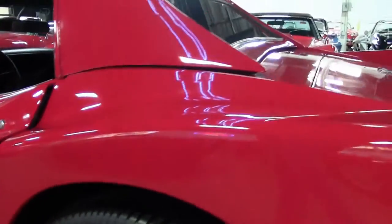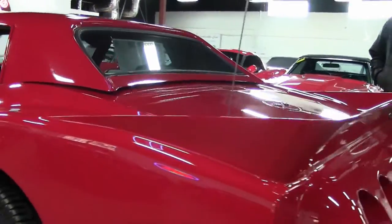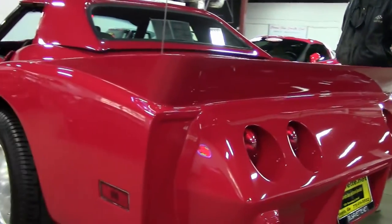Check out this wide body custom on the tail end. Did a very good job.